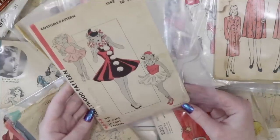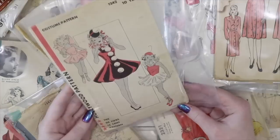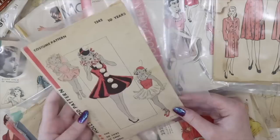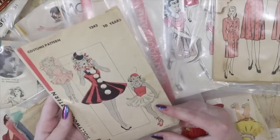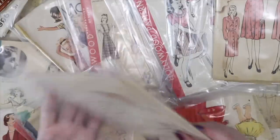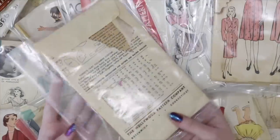Here we have a super cute, potentially very early costume pattern. The style of this looks earlier than some of the other ones we've seen, potentially from the beginning of the 30s maybe. I don't know the exact years they're manufacturing. This is for a fairy or for like a clown, or I guess this is a bug. I don't really know. It's labeled as being for 10 years. Yeah, it's for a Pierrette, a fairy, or a Columbine costume. I'm not fully sure what that means. I might have to Google that and make sure it's not offensive before posting this.